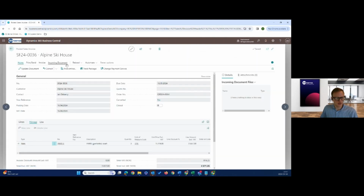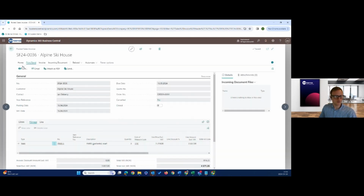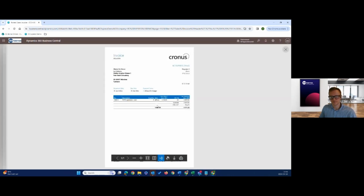And I may also want to send this invoice to the customer, so I can attach it as a PDF. That means I attach the actual PDF to this document, and I can send it directly as an email, or I can choose to just print it out or preview it as I do now. So this is how the actual invoice is going to look.